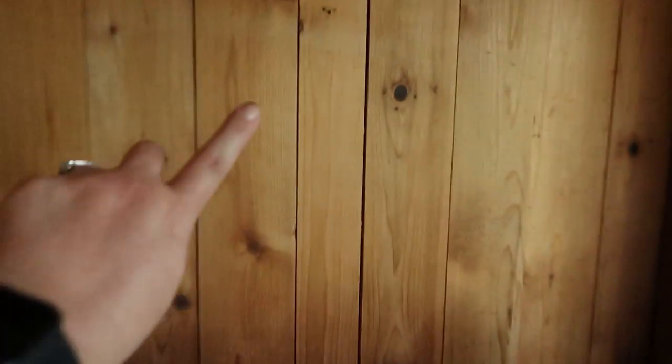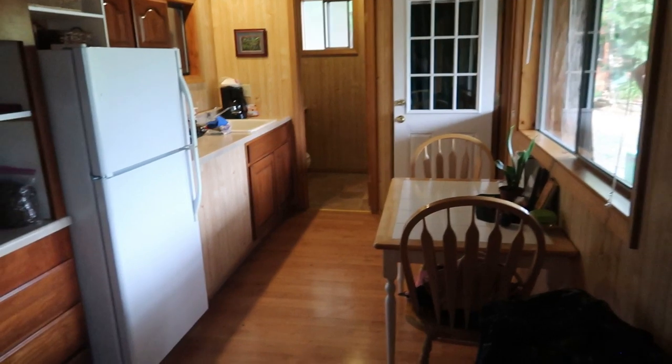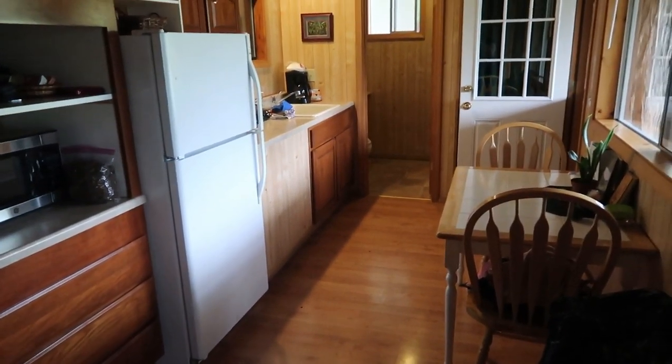And actually this right here is another door that leads to outside. So it is really cute in here. Hi guys. Super duper cute in here. Love it. Love, love. I think this is somewhere we could stay for quite a while. So let me take you outside. I'll show you the outside of the cabin.